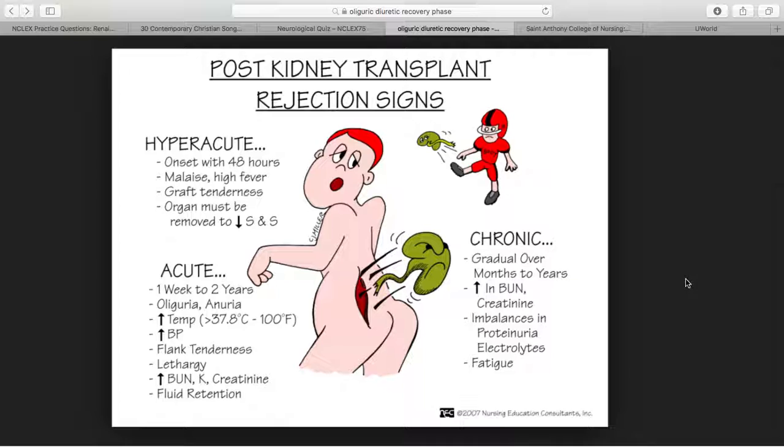Moving on to your chronic renal rejection. It's usually a gradual onset. It takes months to years, but you really don't know when it's going to go bad completely. So the treatment is supportive, basically treating the symptoms. It's difficult to manage. You can have signs and symptoms of proteinuria and hypertension, increased BUN, increased creatinine, and a steady weight gain. But yeah, these are your chronic kidney rejection transplant signs and symptoms.